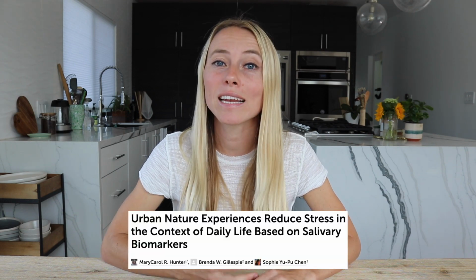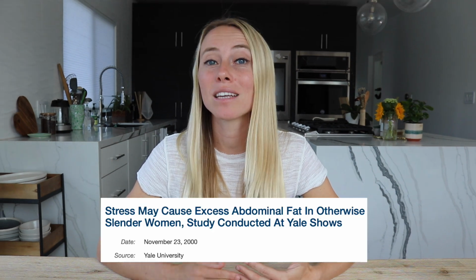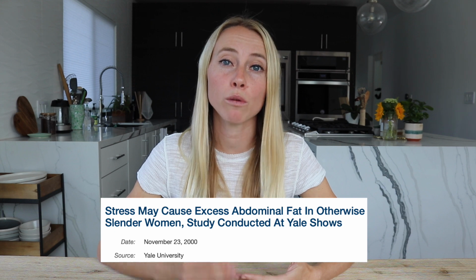And if you're able to walk outside, studies are actually showing that this can help to further lower the stress hormone cortisol, which is great if you're looking specifically to reduce weight gain around the belly, because high levels of cortisol are associated with weight gain around the belly.